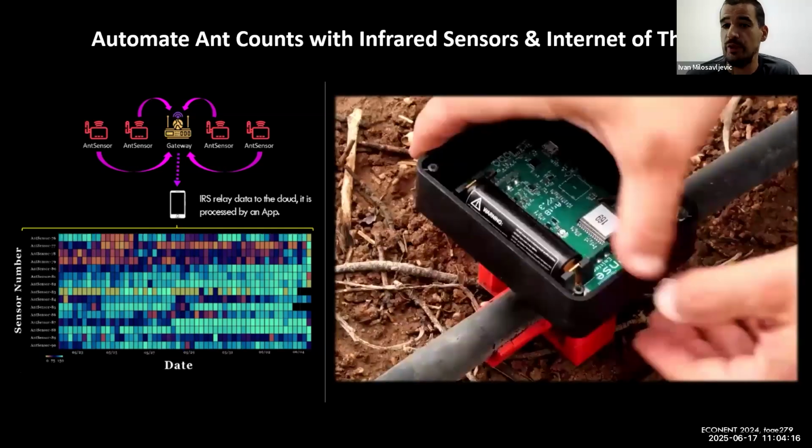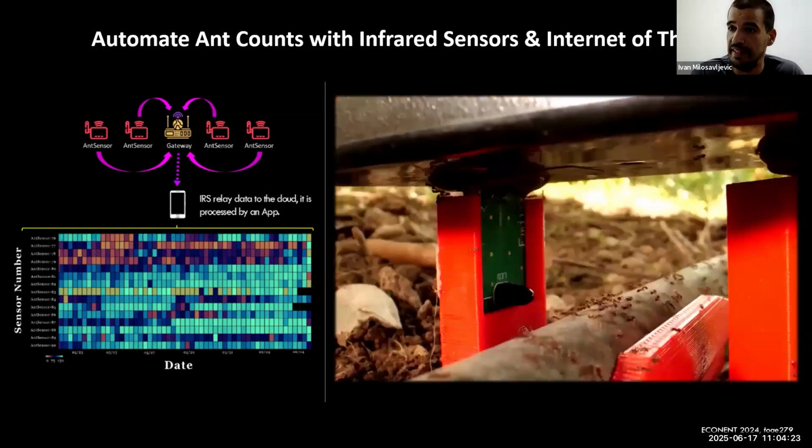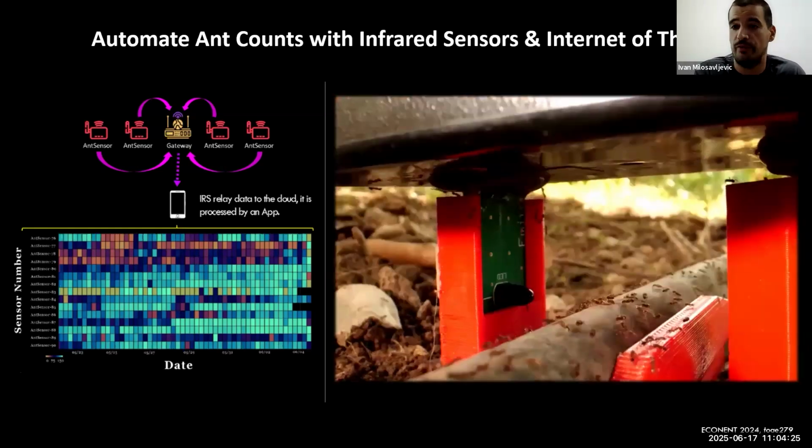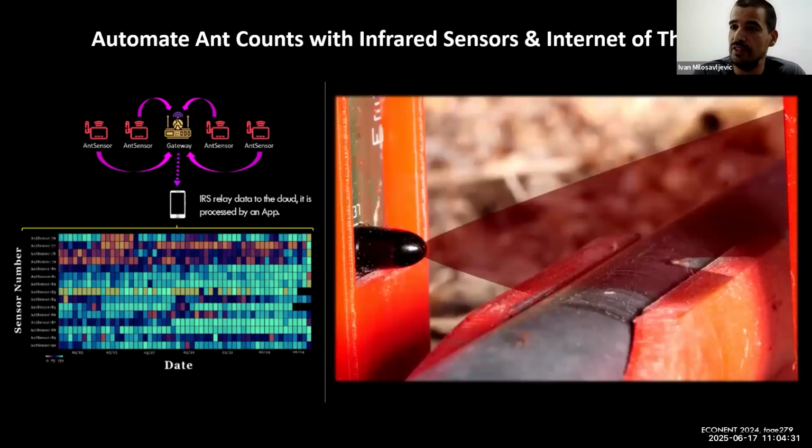It can provide us even with estimates of ant numbers during the night, because most of these ants will forage during the nighttime as well. And we didn't know that for a fact unless you go and count them during the nighttime, which is a very hard thing to do. But now with these sensors, we have found that they're pretty active throughout the nighttime as well.